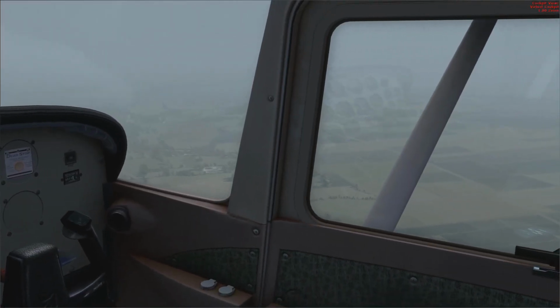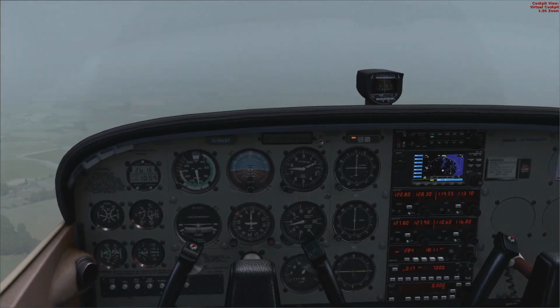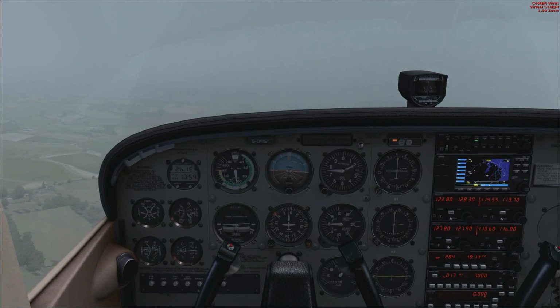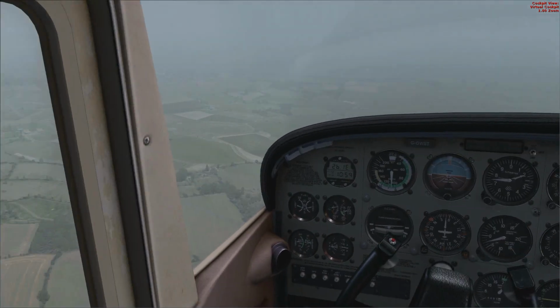Just trying to see where the sea is, if I can find the sea. I can just follow that coast up. But it's difficult finding it. Even before that's what she said.